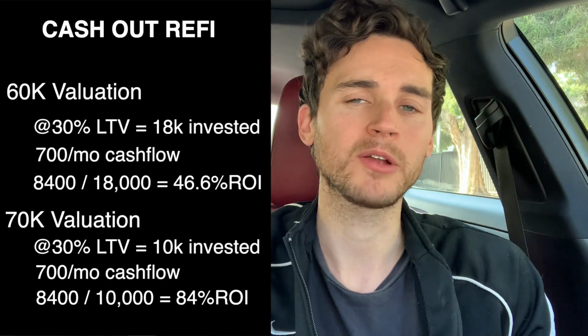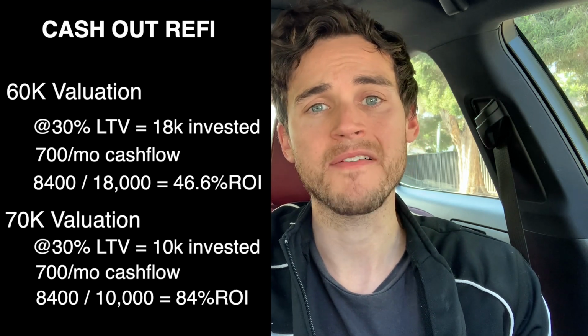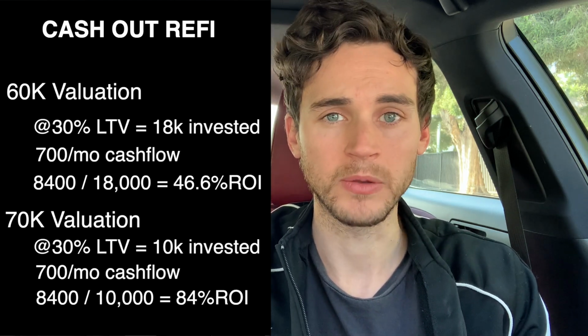If worst case scenario, and this place only comps at $60,000 and I have to keep 30% equity in it, I will probably be cash flowing around $8,400 per year, and that will still have about an $18,000 investment, which still brings me somewhere around a 46% return per year. Now, like I said, that's worst case scenario.